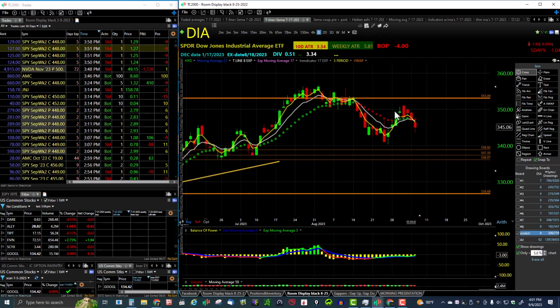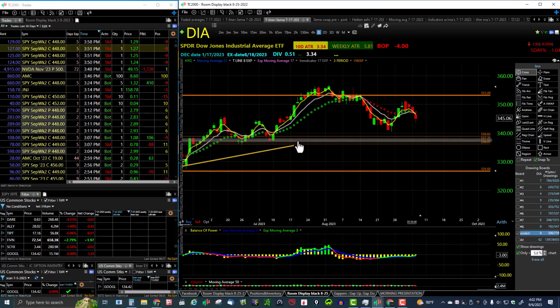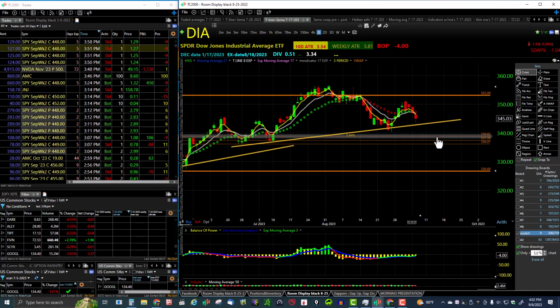Here's the Diamond Dow putting in a lower high, but a higher low here. Good news on Diamond Dow is it has a higher low right here. Nice to see a possible higher low here as well. Kind of have a triangle playing out here. We'll see how long it takes them to break through this triangle. But here's the wedge pattern that we currently have.